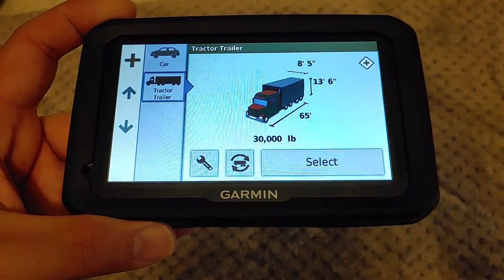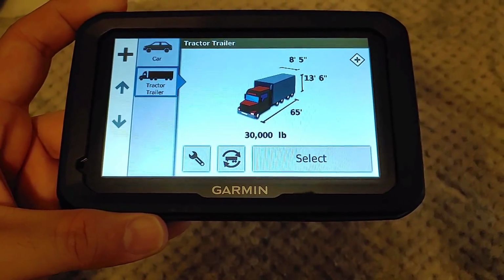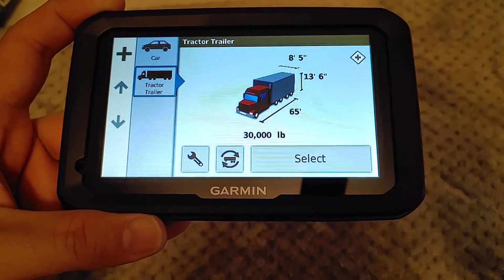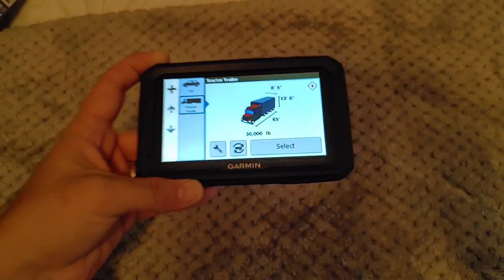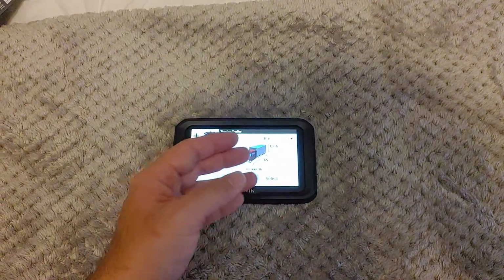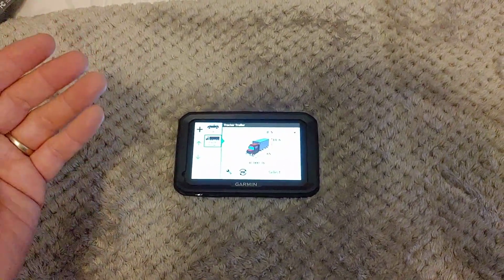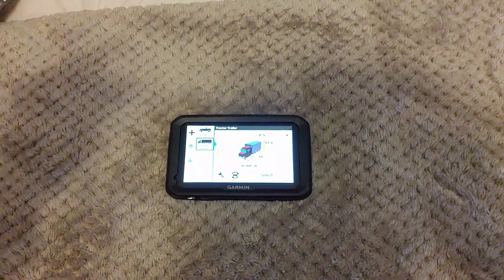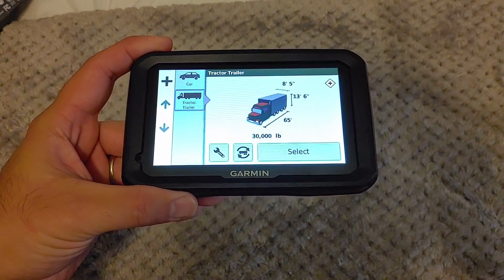As you can see, when you get started, there are a lot of startup setup menus that you have to go through at first, but I've configured it for 13 foot 6 inches of height, 8 feet 5 inches wide, a total length of 65 feet, and a total weight of 30,000 pounds. I went a little bit higher than I needed to, a little bit wider than I needed to, and a little bit longer and heavier than I needed to, just to give myself a comfortable safety margin and to know if this is plotting me to go somewhere, it's going to take me over a route that a truck that is this size and this weight would be able to travel over.